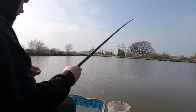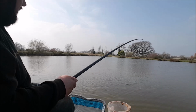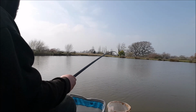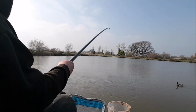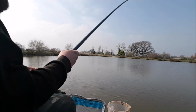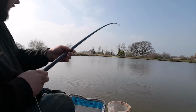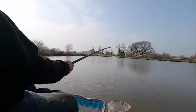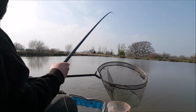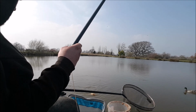This one's took a bit longer to come. There's been a few in the swim. I've seen him swirling, but this one's definitely took a lot longer to materialise. Feels like a nice fish. A healthy bend in the pole and a stretch in the elastic. Looks like it's one of them ghosties, I think. These are the ones that you see come into the swim. These are the ones that give the game away almost, because you see these moving around.